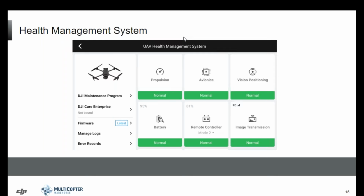We get asked quite a bit, like, well, it doesn't seem like it's functioning right, and my immediate response is typically, well, check the health management system. The drone has a great way of self-diagnosing itself to see if there's any issues. Plus it has a real simple interface, so you just glance at it. As long as everything's green and the firmware says latest, you're ready to go. Yep.